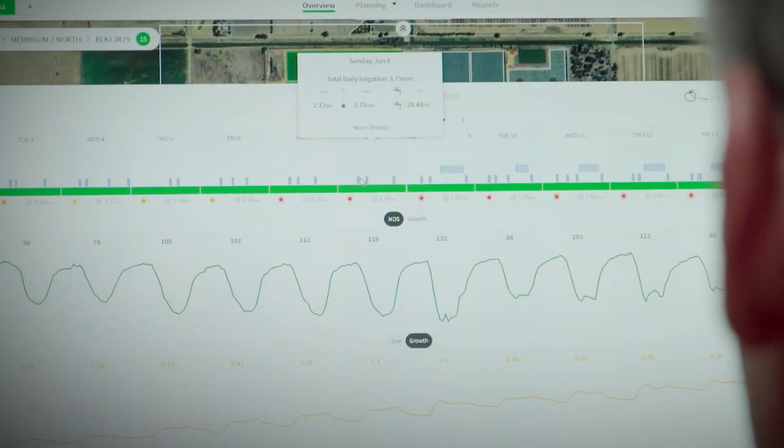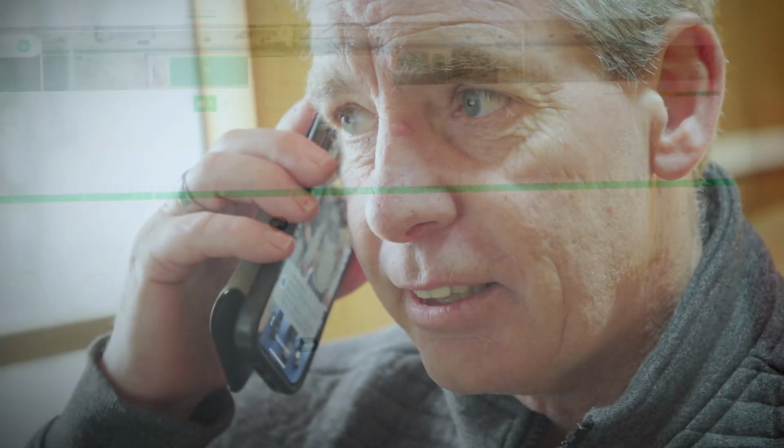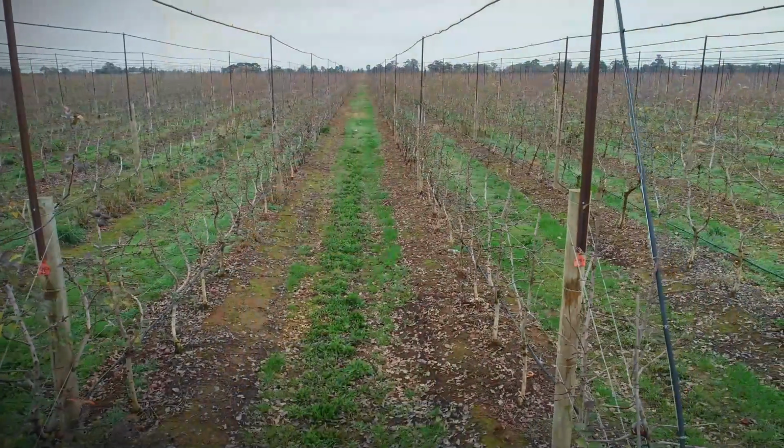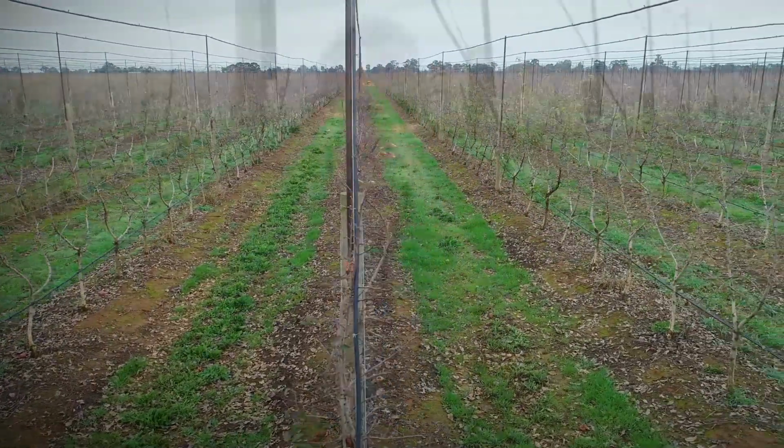We started off using a shovel and an auger to see how the moisture was within the ground. Then we moved to moisture probes, which have been great, and now backing that data up with dendrometers is just so beneficial. It just gives you an extra tool. Even though we still don't throw the shovel away, we still use that to ground proof what the digital technology is telling us.